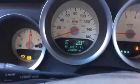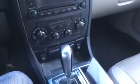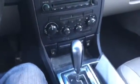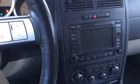I'm just surprised that this car runs as good as it does with 215,000 miles on it. It's really shocking, since it's a Dodge. You know, they have weak transmissions from the late 80s until about right around 2010. They have really weak transmissions.